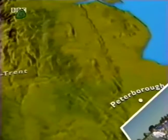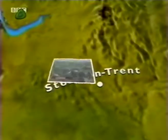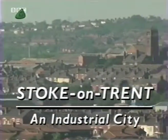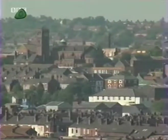How do people live in different parts of Britain? We travel to the Midlands, to the industrial city of Stoke-on-Trent. 250,000 people live in Stoke, and some parts of the city look little different from how they did 100 years ago.